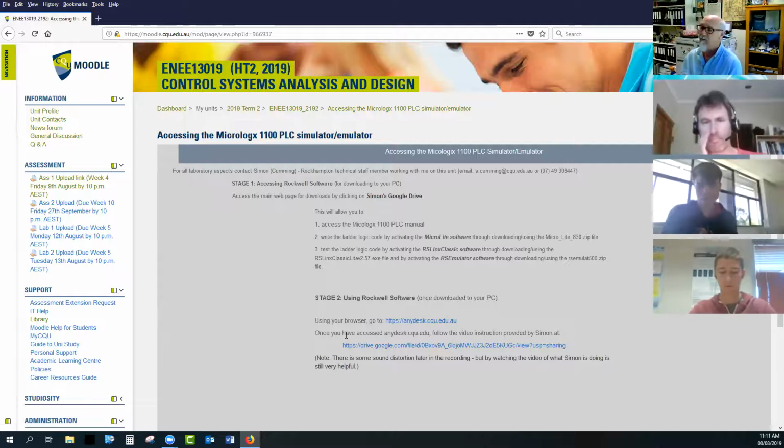Once we get in the laboratory, I'll step back and Simon will take over, because that's his job and I'll let him do it. If you have been having problems trying to access this, get on to Simon; his details are there. I know one person has had a problem with it, but get straight on to Simon, and he's very helpful. He'll call you, he might give you more information, or he may even do a Zoom video with you. I'll leave that up to you.